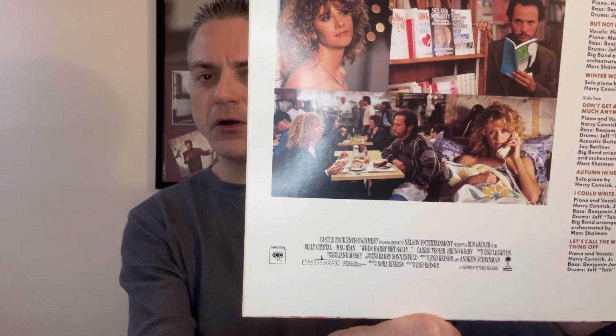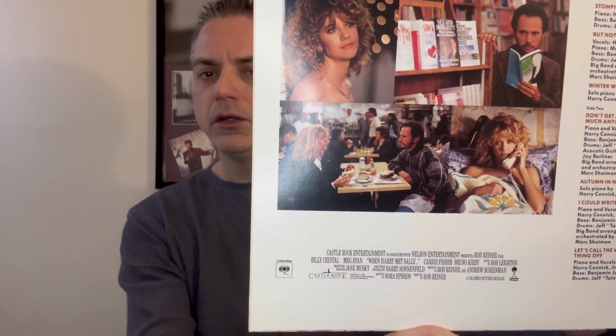So first, let's take a look at the stills from the movie. You'll notice that there's 6 of them there. 2, 4, 6. And next, let's take a look at the credits to the film down at the bottom of the jacket. Notice that there's 4 lines of credits.